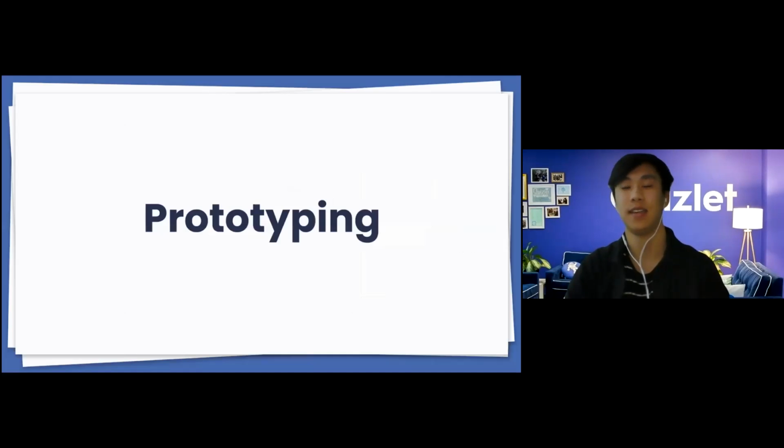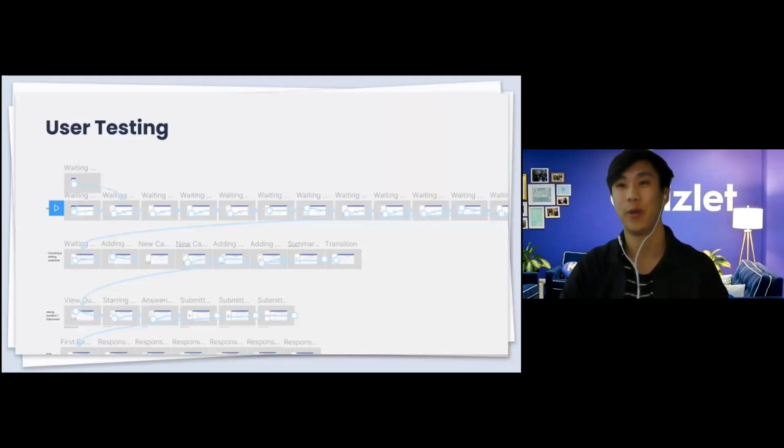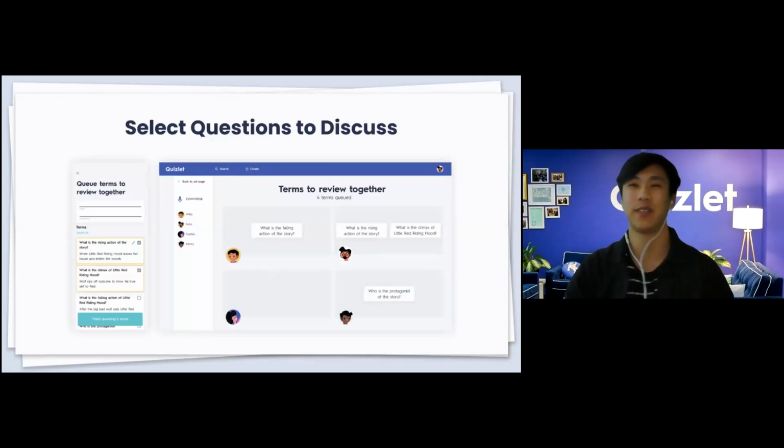And lastly, our last sprint in this project was once again prototyping. We were super lucky to be able to prototype with 5 users in depth for about 45 minutes each to hash out all of the UX and usability issues in our product, as well as work within the Quizlet design system to provide a more high fidelity design. And so this is Quizlet Converse.